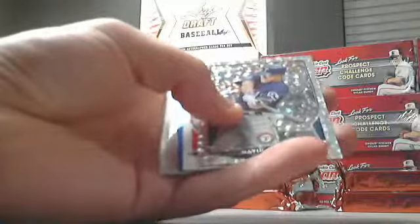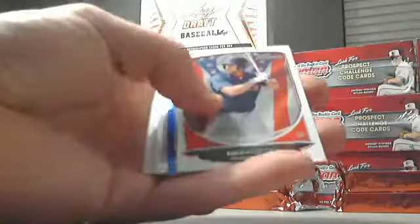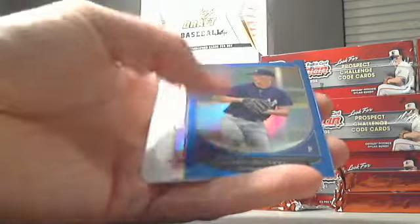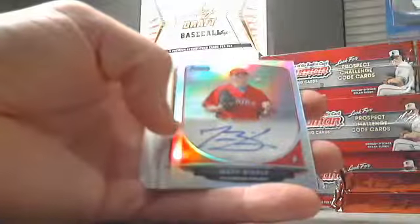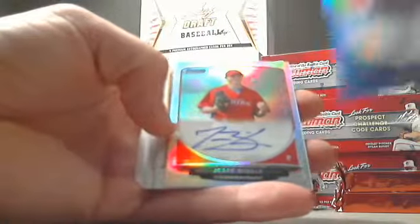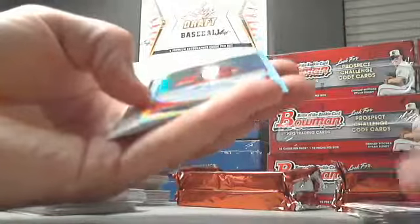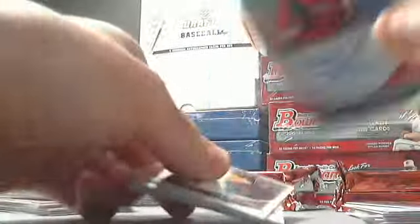We got some color finally? We do have some color. I see a blue and a refractor, so I'm guessing one of those is an auto. Silver Ice, David Murphy. Travis Shaw, Blue Refractor, Evan Rutledge, and Otto, Jesse Biddle for the Phillies, Refractor Otto. Jesse Biddle, Refractor Otto for the Phils. That's 255 out of 500.